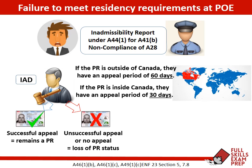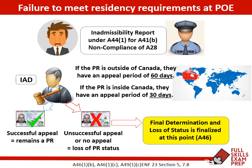So if the person doesn't appeal, then at the end of the appeal period, which is 60 days, he or she would lose permanent resident status. And if the person does appeal, and the appeal takes whatever amount of days that it takes, and the appeal is unsuccessful, the person loses his or her permanent resident status at that point, because at that point, it's the final determination, as we saw in the previous slide when we looked at Article 46.